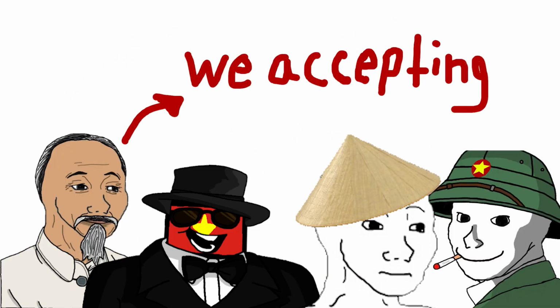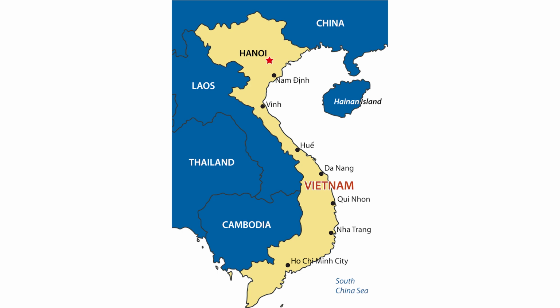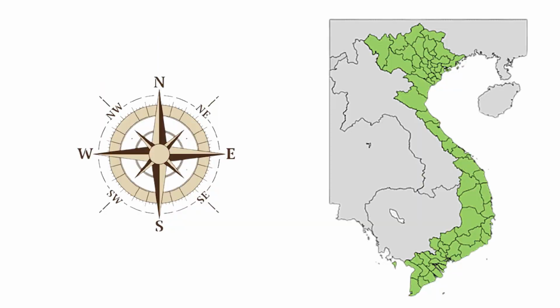The residents are accepting the country's nickname because the mythological animal is connected to the origin narrative of the Vietnamese people. Vietnam's borders with Cambodia and Laos are to the west, and China borders the country to the north. The East Sea, sometimes referred to as the South China Sea, runs along the country's eastern and southern borders.